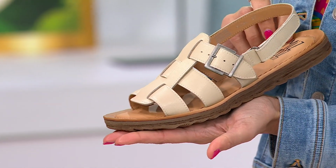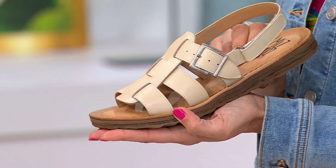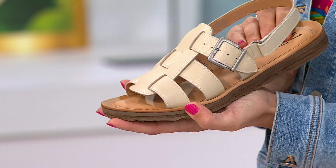The whole idea is infinite wearability, out of the box wear all day long, gorgeous leather styled in a way that there's a comfort factor built into every pair, which is incredible. Yeah, I can feel that.